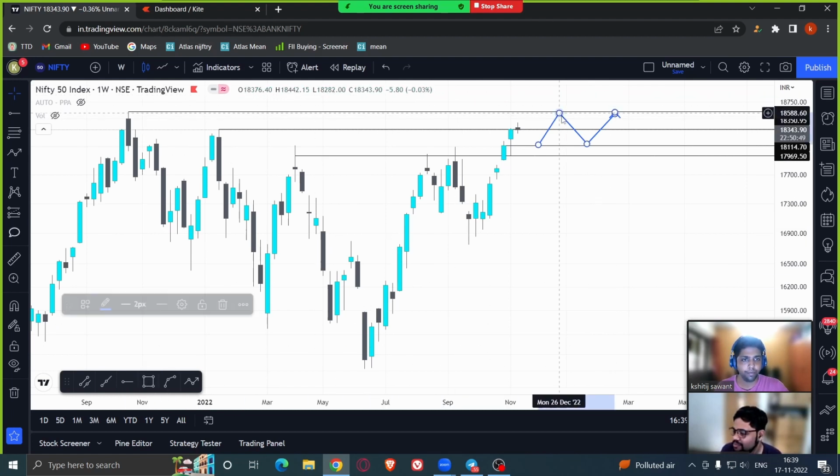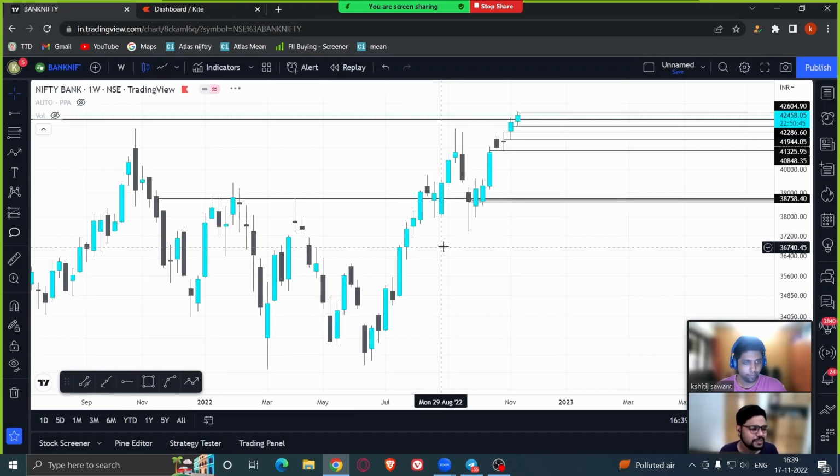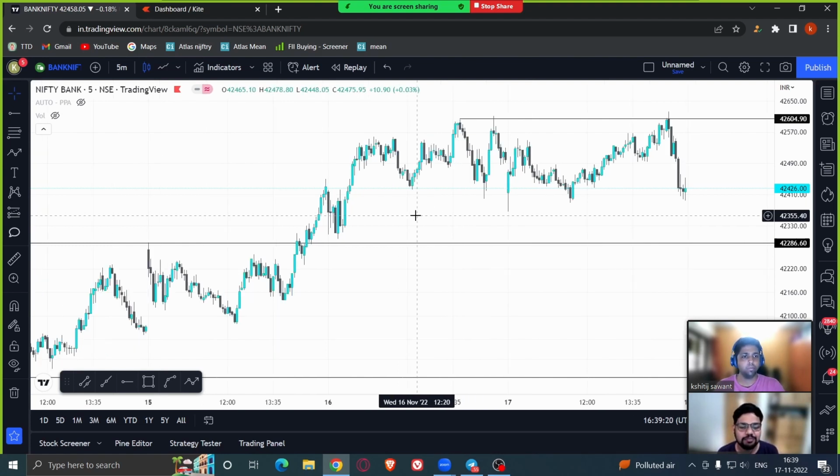Moving to Bank Nifty. Bank Nifty also had an expiry, and from some of the screenshots of other traders I have seen, Bank Nifty had much better premiums today than Nifty. But since I'm not very used to Bank Nifty, I preferred not to trade in it. But Kshitij took some trades. So Kshitij, could you walk us through it?